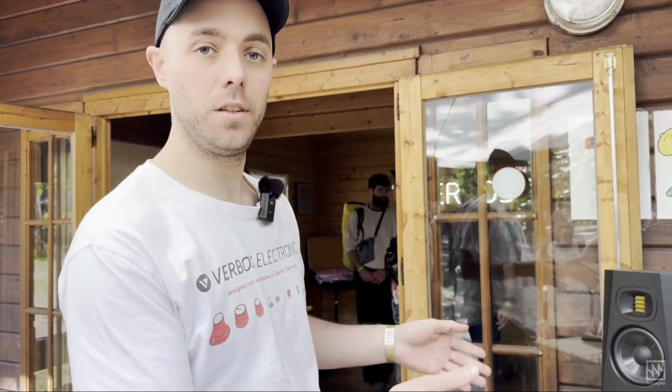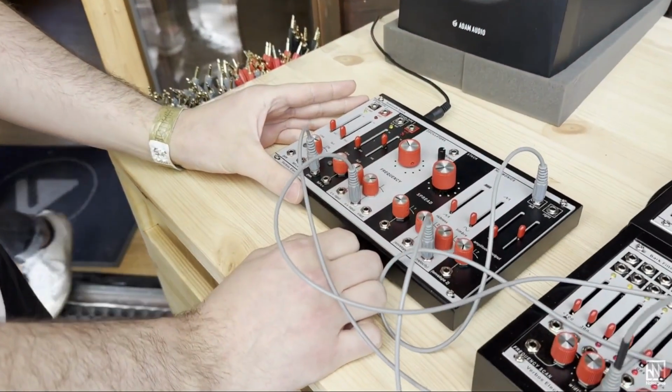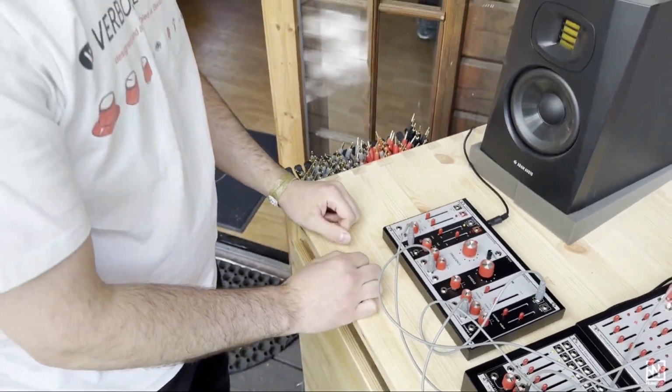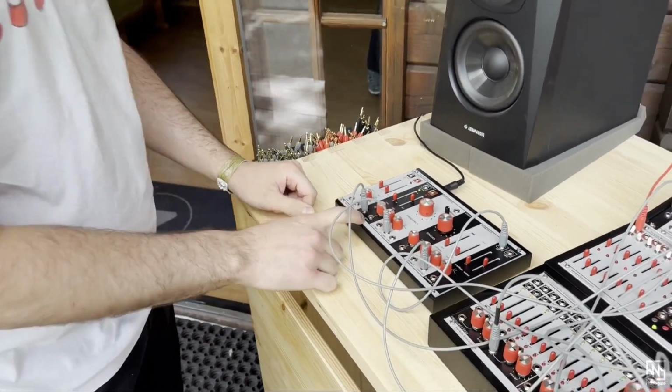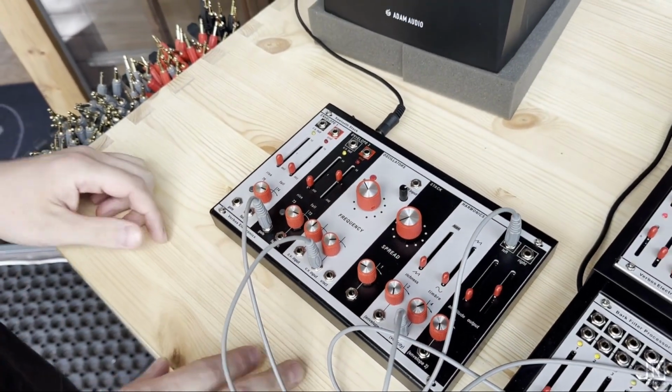I'm here to show you the Sawtooth Stack. So this is our first standalone device. We have a MIDI input, first time for Verbos Electronics, two internal envelopes, and we have a normaling scheme to assist with the standaloneness of it.